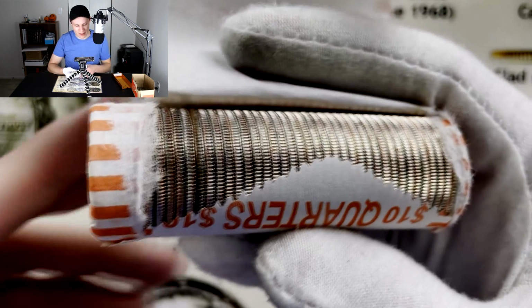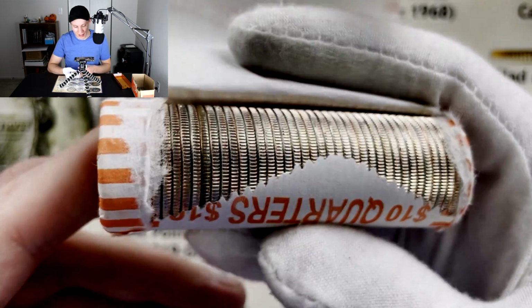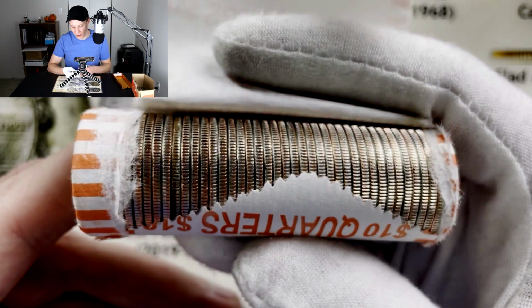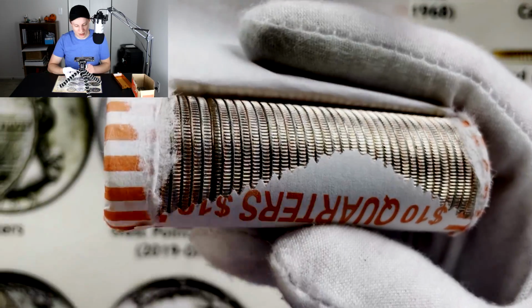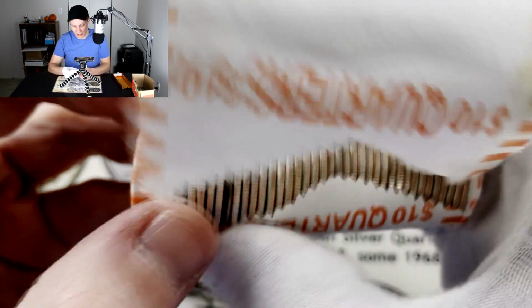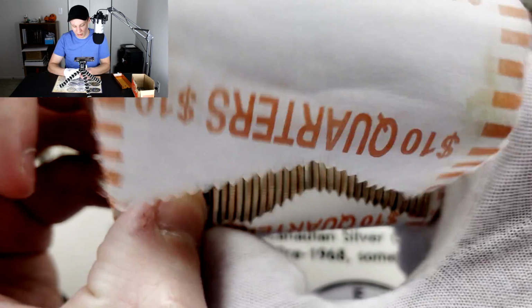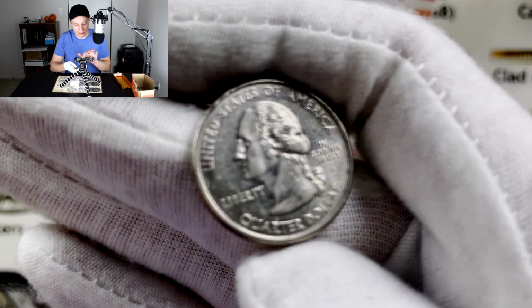Now, I have no idea how this happens, but you can see that one of those coins is definitely very circulated compared to all these other ones, which look really nice and shiny. This one right here does not look so nice or so shiny. So let's pull that one out and see what we have. We typically wouldn't be pulling out the non-shiny one. We'd usually look for the shiny ones. But let me pull that out real quick and see what kind of coin we're going to get.